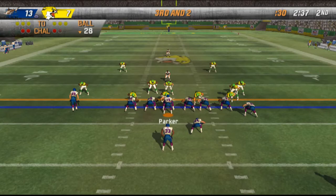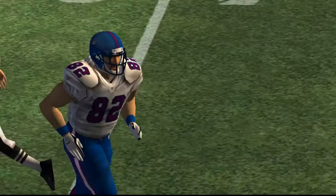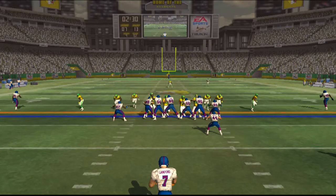Throwing on the run. It's batted away. When you talk about ball control and time of possession, that's not what you want to see. So three and out, and they'll line up to punt. Andy waves for the fair catch.